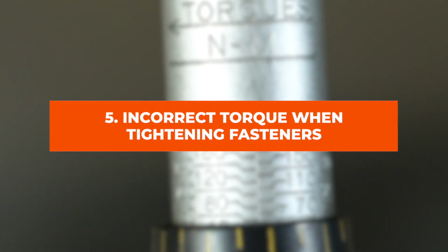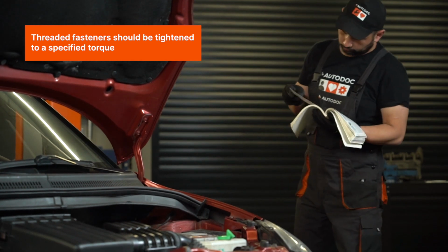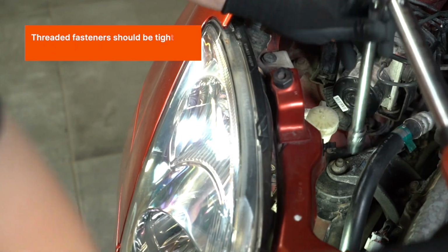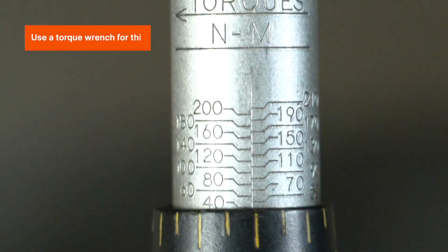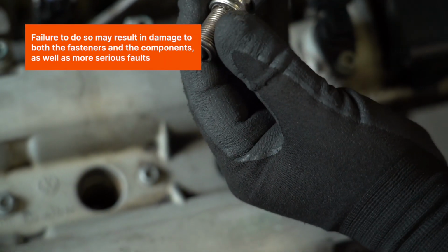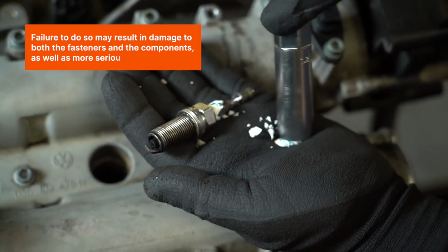5. Incorrect torque when tightening fasteners. Threaded fasteners should be tightened to a specified torque. Use a torque wrench for this. Failure to do so may result in damage to both the fasteners and the components, as well as more serious faults.